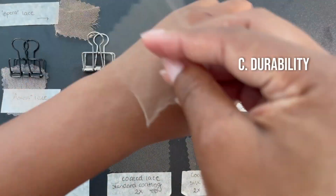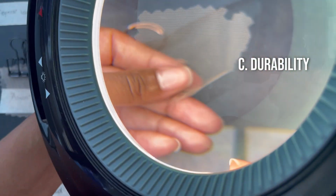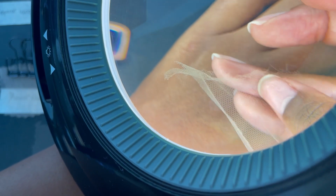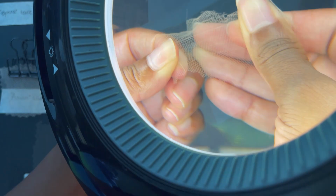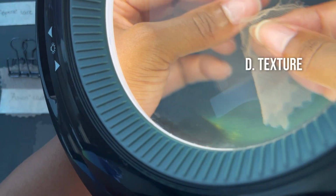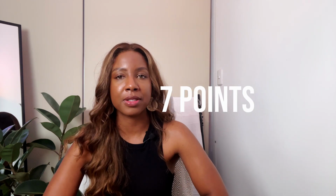C. The lace is so very thin, so very stretchy, it will deform quicker than any of the other laces that we will have seen before. It will start curling and rolling up, and it's very fragile. It's prone to tearing, so 0 points for this category. D. The texture of the lace is very fine, which means that you don't feel it against your skin. It's very lightweight. 3 points here for a total of 7 points.